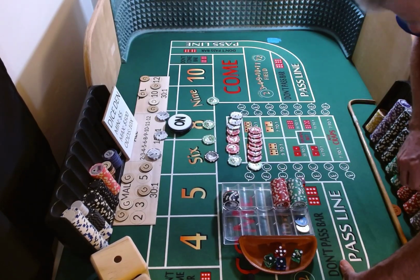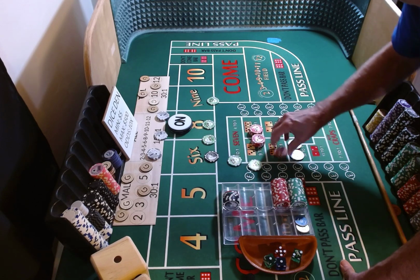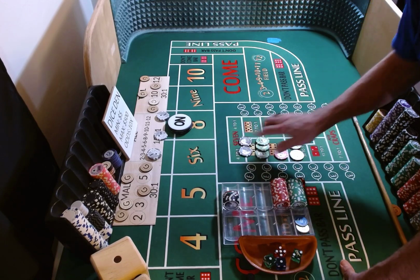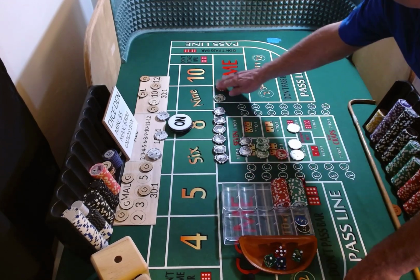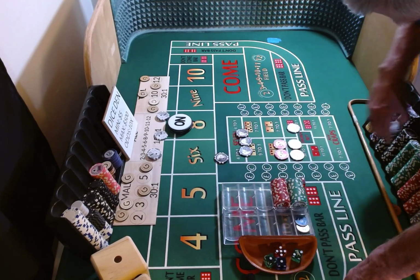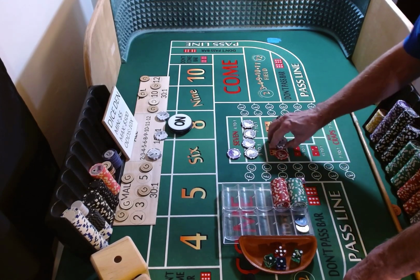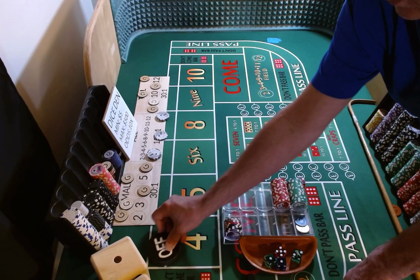Let's color up as best we can. $50. Here's $100. $283 added to our previous profit. So we have 600 in our bank or working bankroll. We have 900 and change in our profit. So a total of a little over 1500. We're going to call that good.